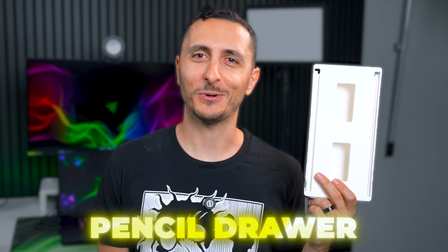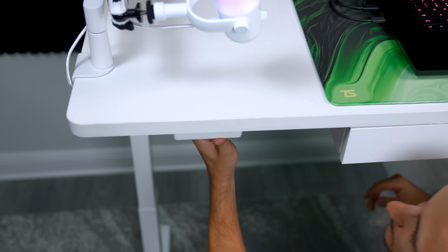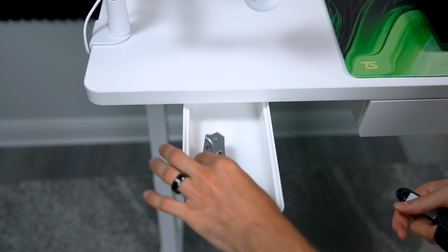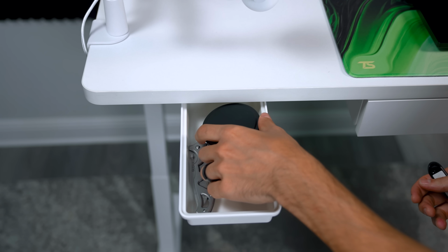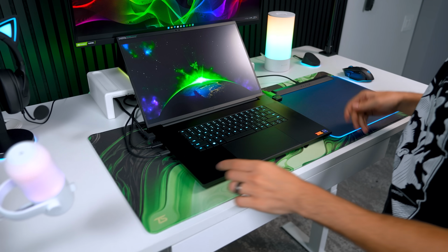What kind of a person would I be if I didn't include pencil drawer? And we can use this to store some of the items that we keep on our desk to keep the surface nice and clean. So I've got our unboxing knife, the shutter cover for the face cam, and a couple of USB drives. Also, I'm not really digging the green camo mouse pad.